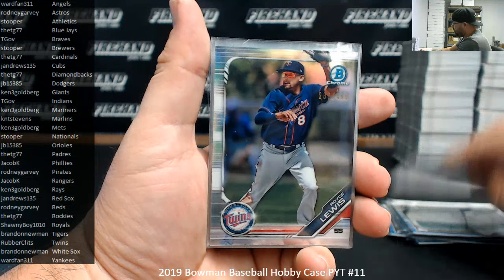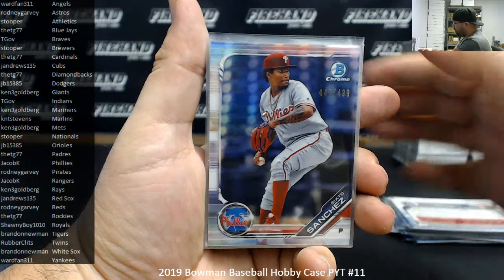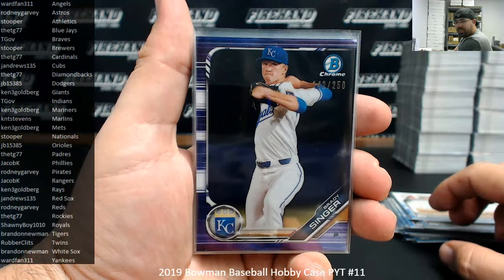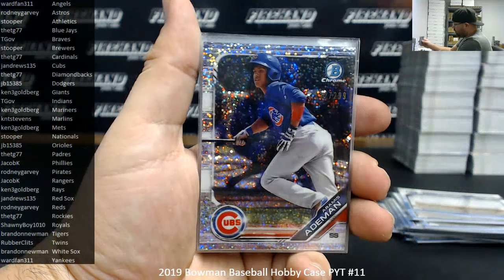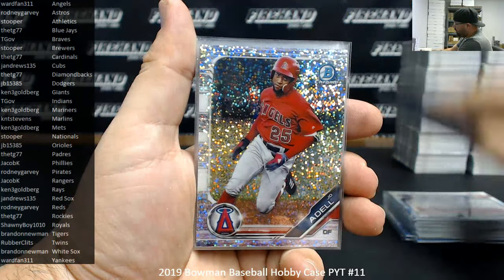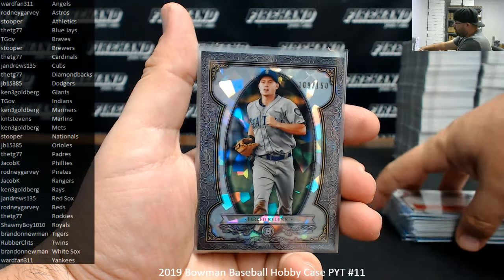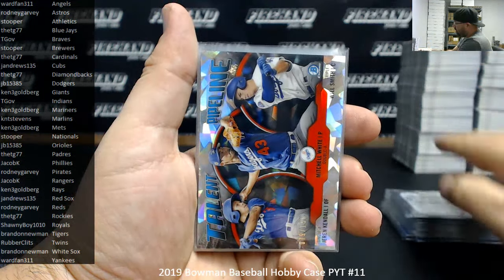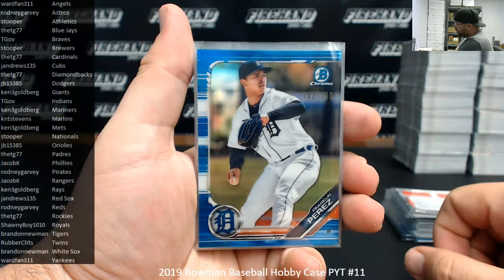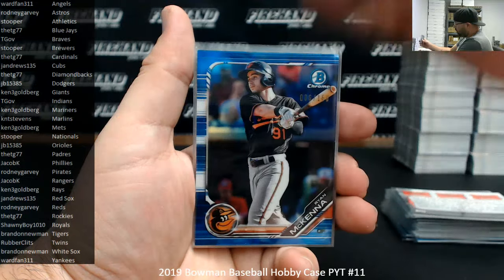Refractors numbered to $4.99: Royce Lewis, Sixto Sanchez, Zach Collins, Matt Mercer. Purple refractors to 250: Brady Singer, Jojo Romero. Sparkles to 299: Aramis, Joe Adell. Atomic refractors to 150: Jarred Kelenic, and Dodgers Kendall, White, and Smith. Blue refractors to 150: Franklin Perez.